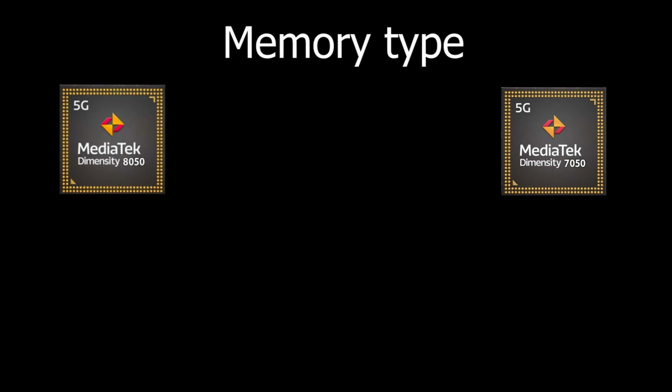Well, the interesting part comes over here in the memory type. Now we think that Dimensity 8050 will be coming with LPDDR5 or 5X, but no, the Dimensity has played a trick over here, a little bit of a downgrade in some part. You will get LPDDR4X over here, while in 7050 you will get the more powerful one, which is LPDDR5.